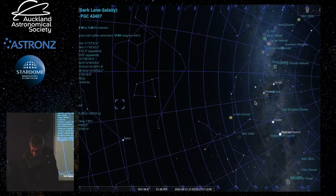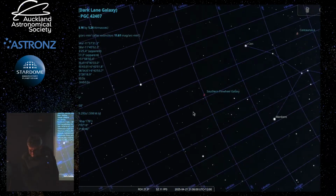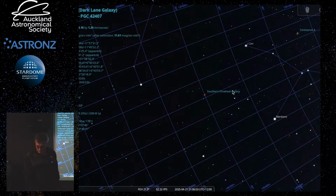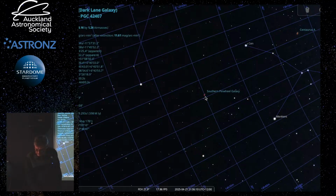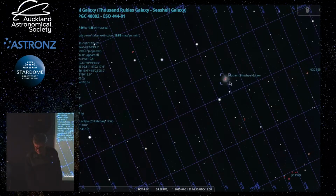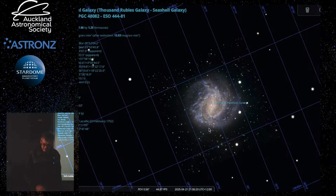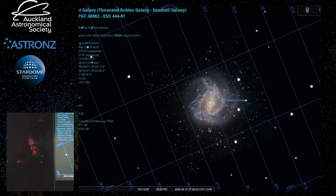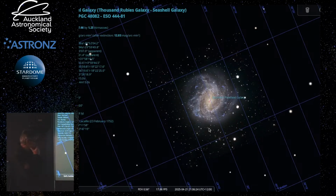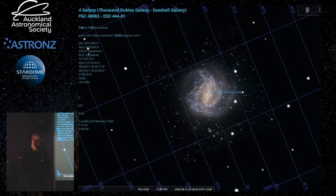Oh yeah, there was one object I actually forgot, which is actually in Centaurus, but it's right on the constellation border, is this one here, Messier 83, or the southern pinwheel. So this is a face-on spiral. So it's a very favoured photographic object, but definitely from Waharau you should be able to see at least the faint fuzzy as they refer to these things.